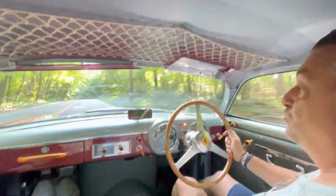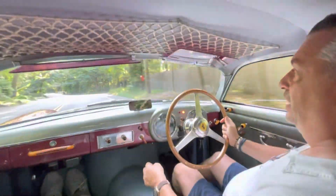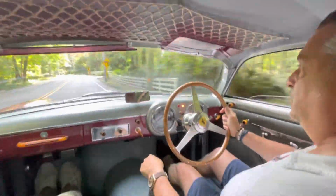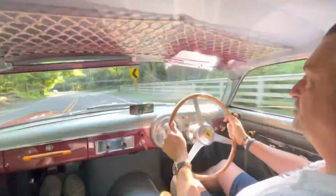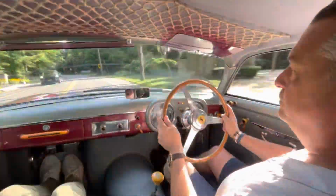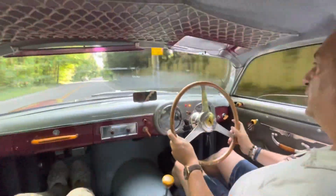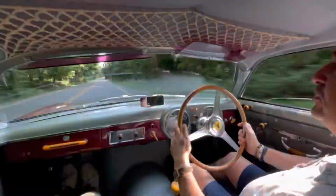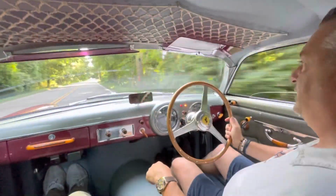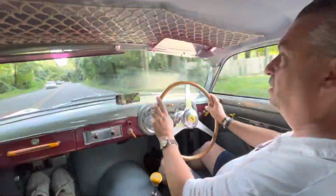The car runs extremely well, which is a testament to Markowski at RPM in Vermont, who's done all the servicing and sorting of this 195 Inter. It's really tight. Once you get really used to it, it's actually not as heavy as it might seem, and it feels great cruising or on the back road.